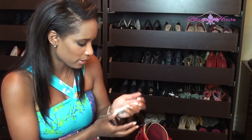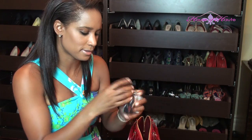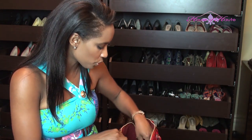So, first thing we pull out, of course, keys. Gotta have keys, remote, car keys, and the door key, of course.